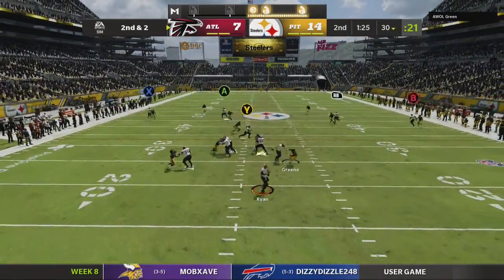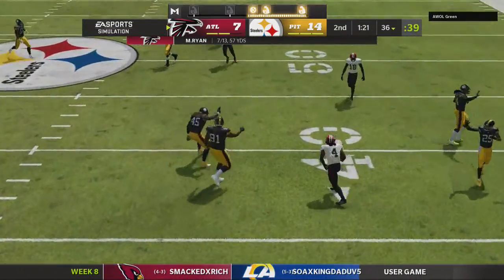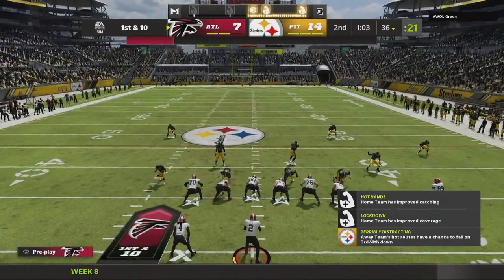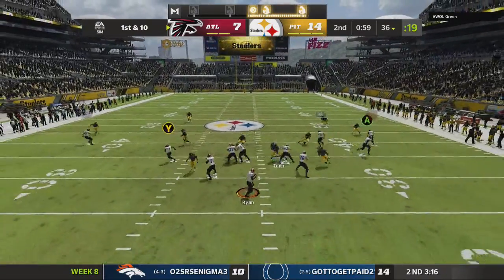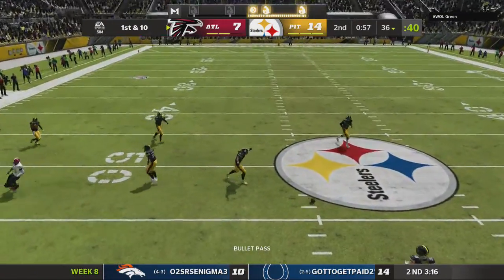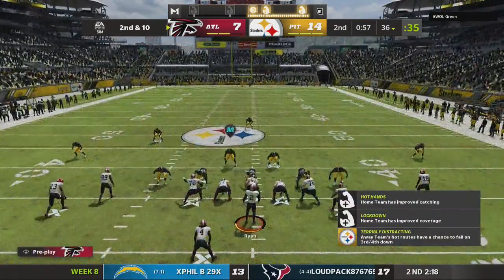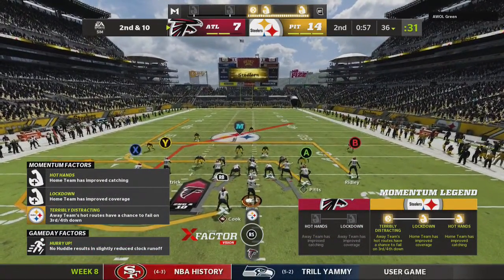From the 30 on 2nd down, Ryan. He'll dump this off to Cook. A gain of 5, good enough for the first down. Out of the gun, it's Ryan. And that is knocked away in the middle of the field and incomplete. That's a nice job there because you've got to play the ball, not the man when in coverage. That'll keep you away from a lot of needless penalties. He's able to knock that one away.